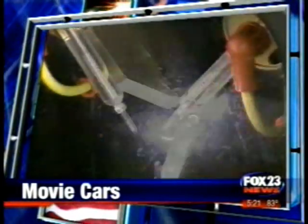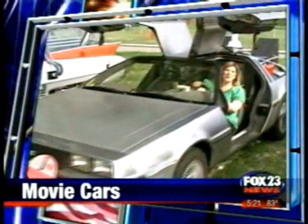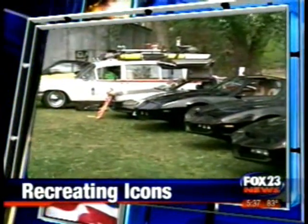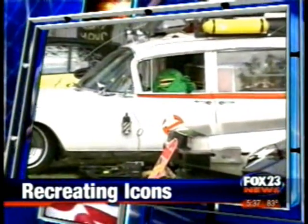It's not too often you sit in a car with a flux capacitor and a time machine, but that's the case here. We'll tell you how a group of guys created this car and other movie cars coming up. Jurassic Park, Ghostbusters, Knight Rider, sometimes the cars are just as famous as the movies themselves. Coming up, we'll tell you how a group of guys are recreating these icons.